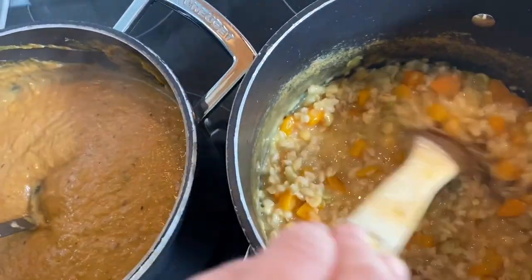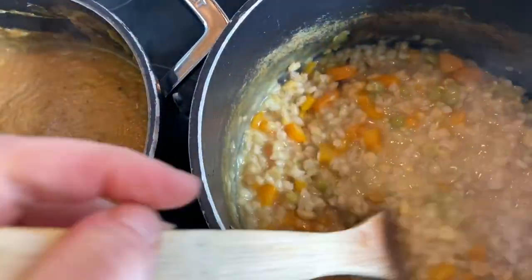Half the broth away with Mum and Dad into Aberdeen. They're back into Aberdeen today to the flats.